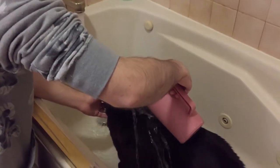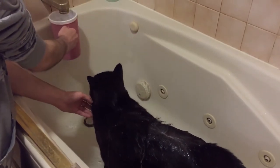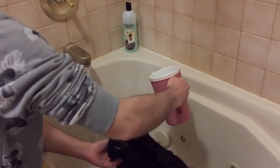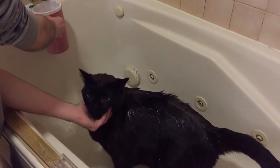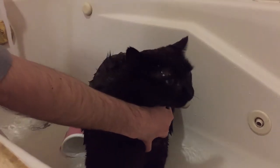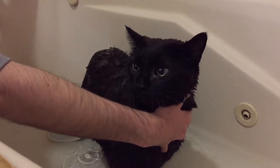Now, grab your water jug and pour water all over your cat. You will have to do this many times if your cat has a thick coat. And be sure to continue to pet your cat so that he stays more relaxed. Once your cat is completely wet, it's time to add a large amount of shampoo to your cat.